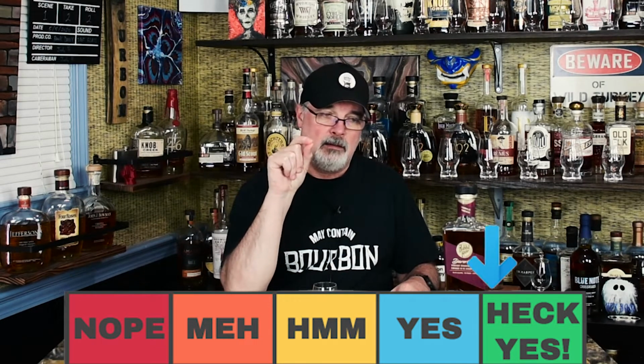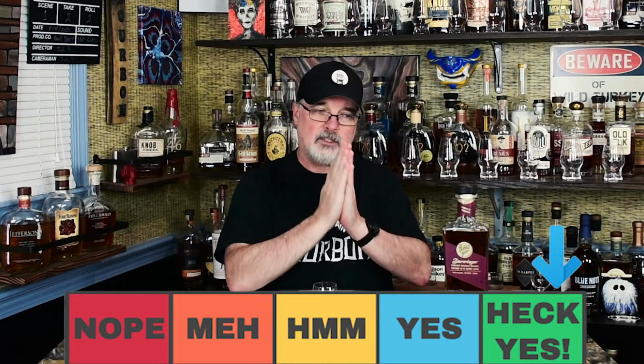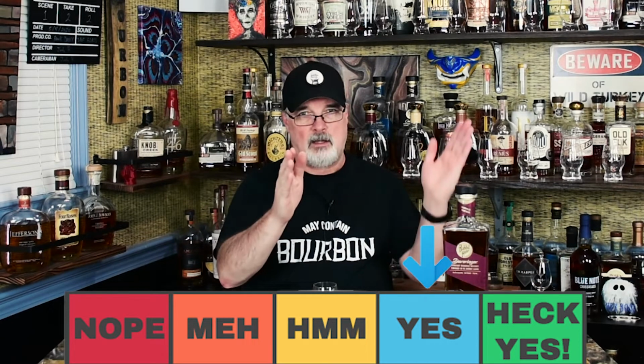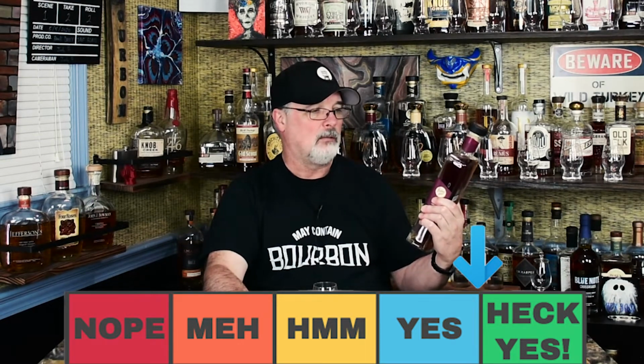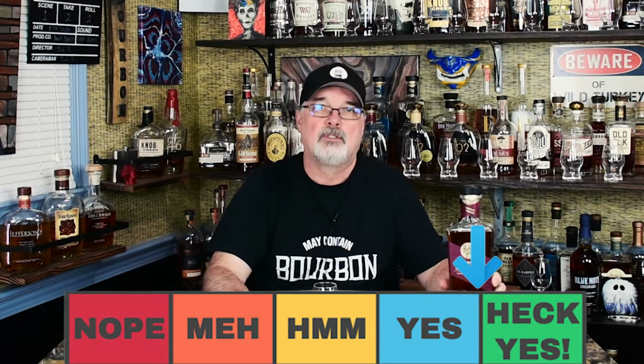Because that's going to be the unicorns out there. But this one is, I'm talking brushing it. It is at the top of yes, all the way up, brushing against heck yes, right there. But if this were probably cask strength, maybe at 118 proof or something like that, it may tip over into the heck yes. But I'm going to leave it just right at it, but not quite into it yet. Mass produced, big column stills, all of that.